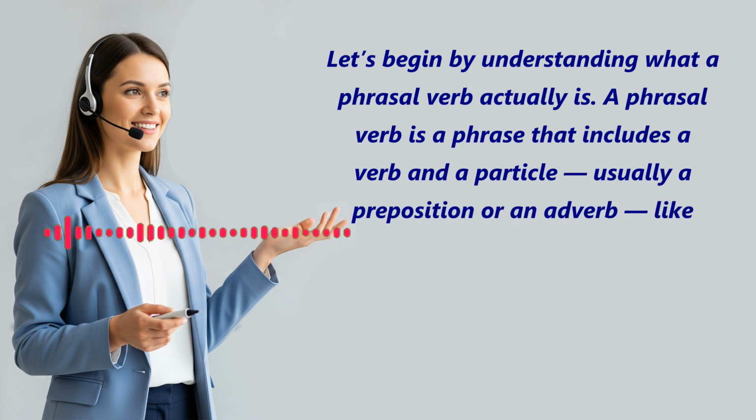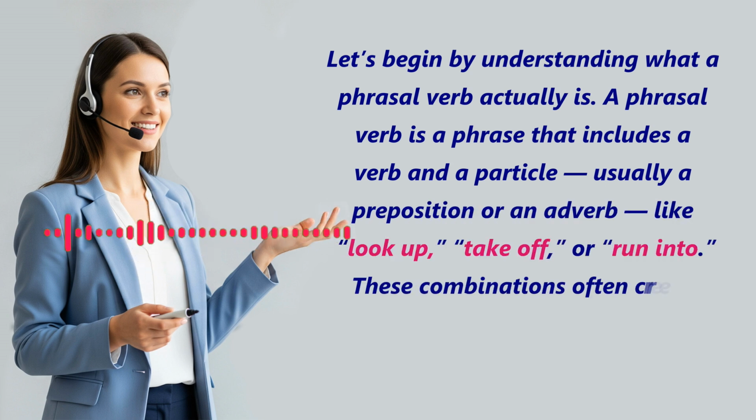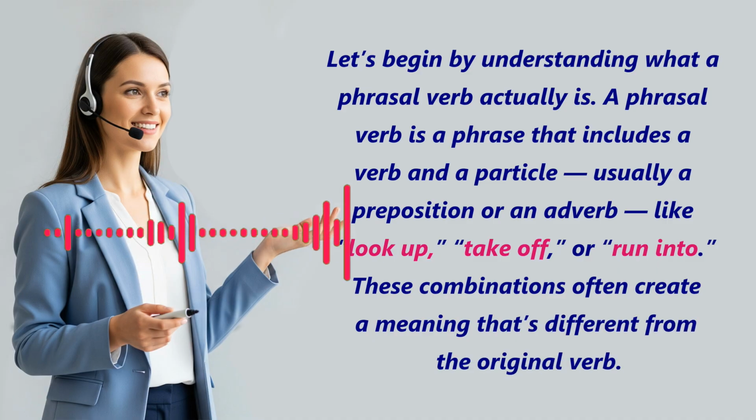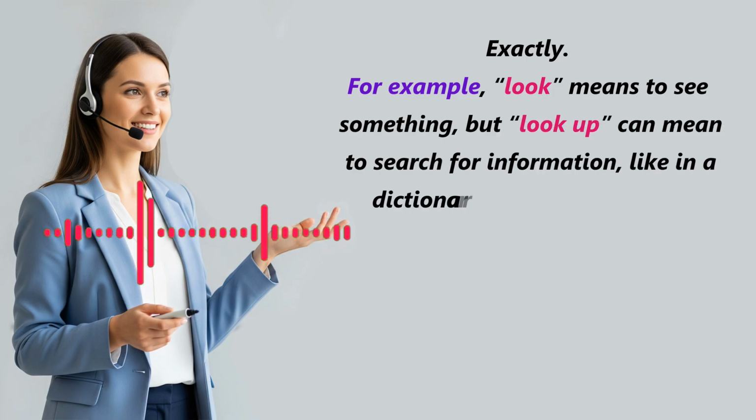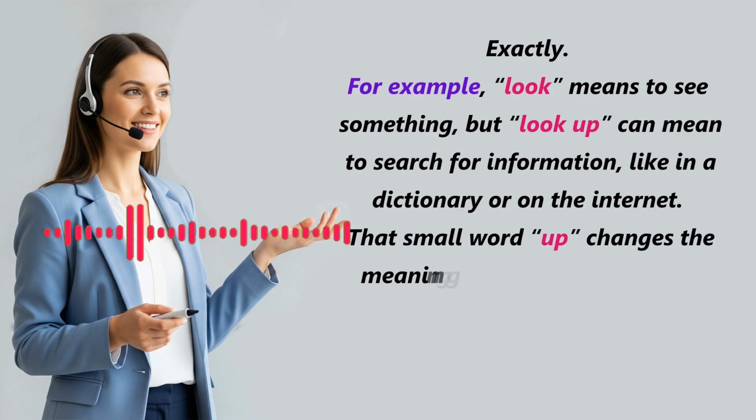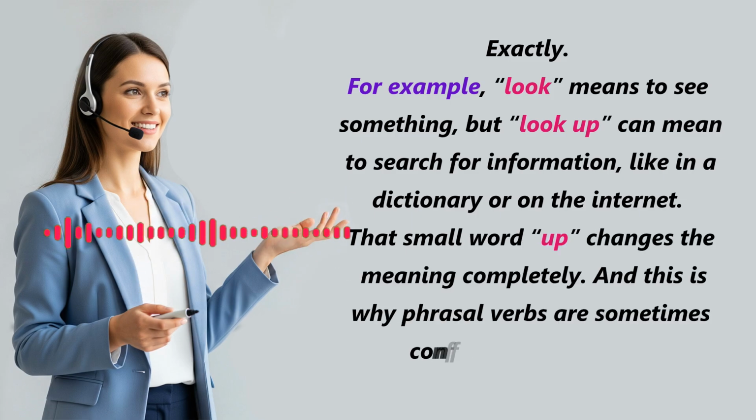A phrasal verb is a phrase that includes a verb and a particle, usually a preposition or an adverb, like look up, take off, or run into. These combinations often create a meaning that's different from the original verb. Exactly. For example, look means to see something, but look up can mean to search for information, like in a dictionary or on the internet. That small word up changes the meaning completely, and this is why phrasal verbs are sometimes confusing for learners.